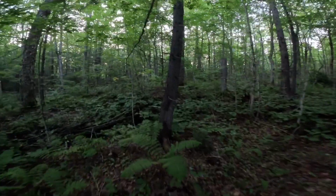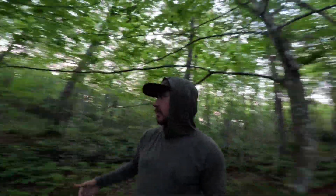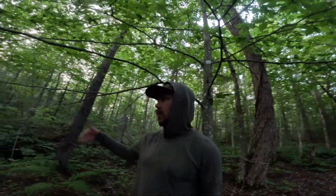I mean, even right here, you look, who knows if that's one, but it's just kind of a crazy coincidence that all of these trees have marks like this next to a licking branch. So I got my camera set up on the tree over here.